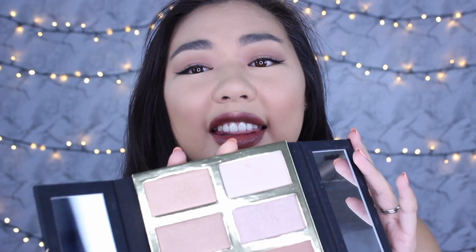The other thing I really like about this is the highlighters. Surprisingly, even though I feel like they're not very special colors, they're just basic highlighters. I don't feel like they're anything different from what you see on the market. I don't think they're spectacular, but when I wear it, I feel like the glow is real, guys. I can pretty much see my highlight.